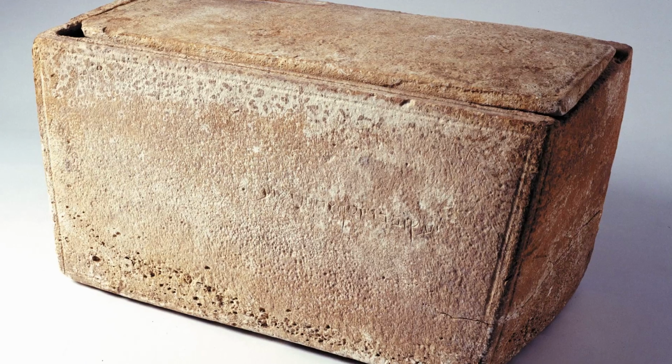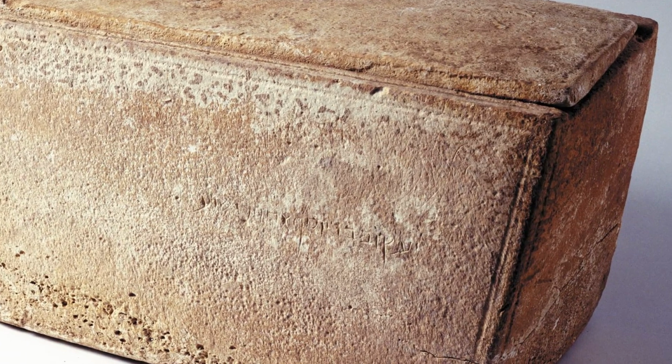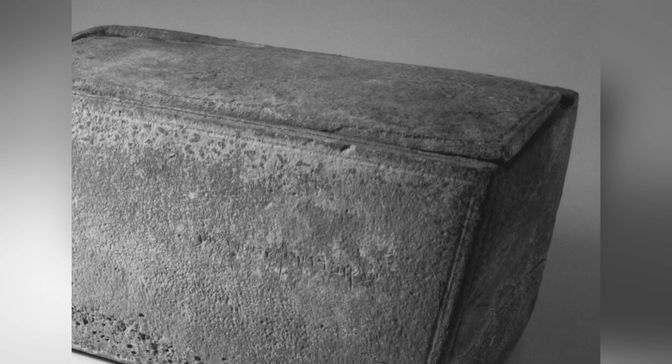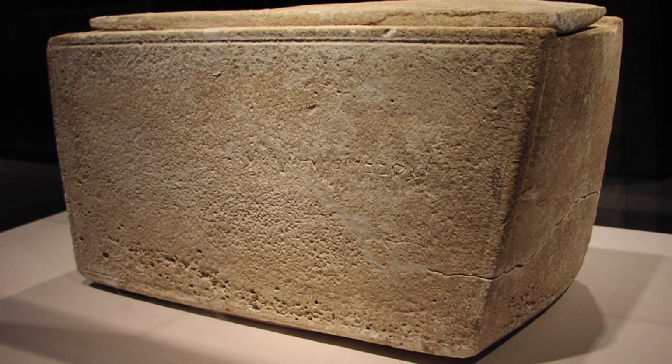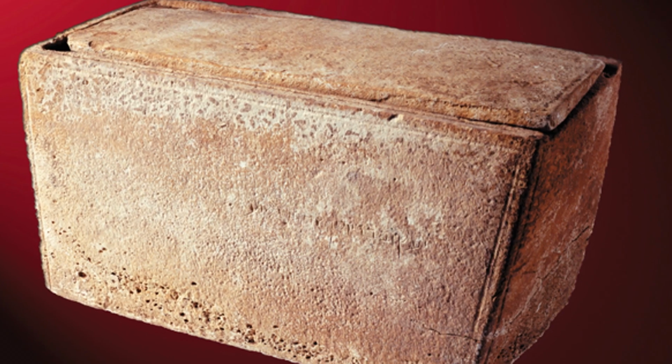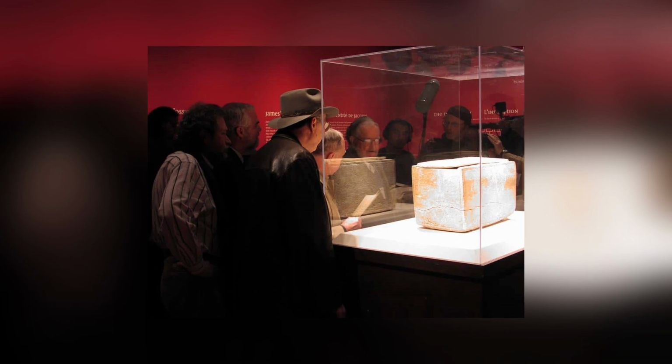Is the James Ossuary a genuine religious artifact or a hoax? Well, that's probably a question of faith. It's in a limestone box, and it's said to contain the remains of an Israelite named James, who passed away 2,000 years ago. The box comes with a Hebrew inscription, and when that inscription is translated into English, it reads, James, son of Joseph, brother of Jesus.